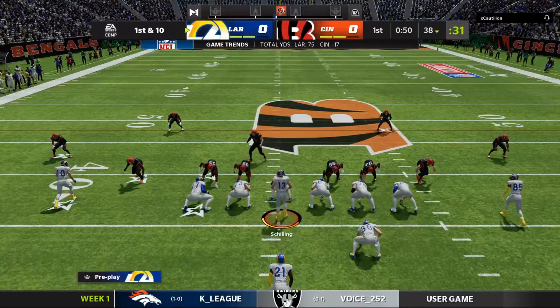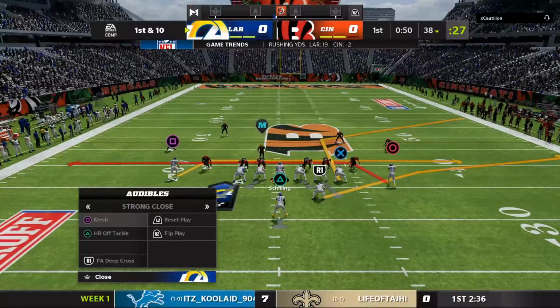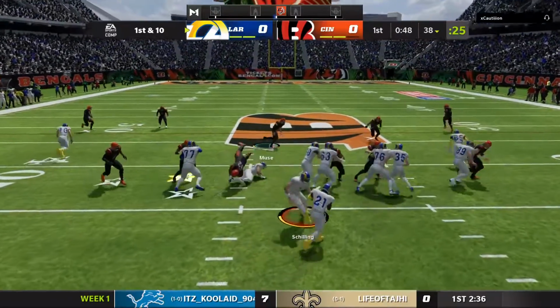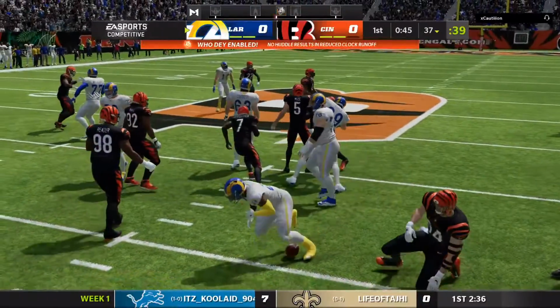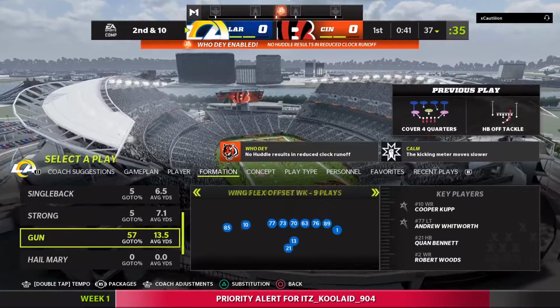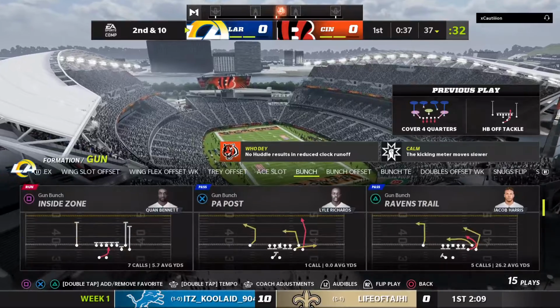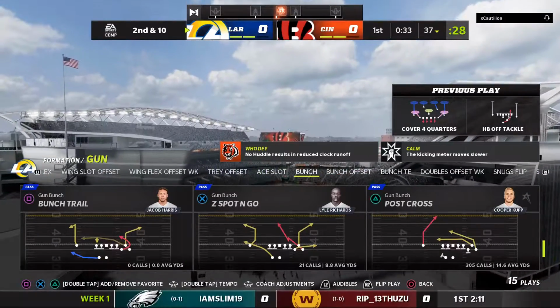So here's a 1st and 10 at the 38. Now a give right side. It's Bennett, and he is met at the line of scrimmage, and he goes down right there. Officially no gain on the play, and it's 2nd down. 2nd and 10 at the 37-yard line.